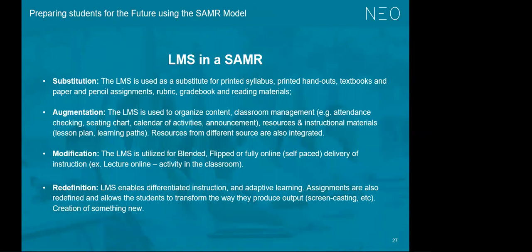And then to modify the use of a learning management system, another step higher, you utilize your LMS for blended, flipped, or fully online self-paced delivery of instruction. So the lecture can be online if it's flipped, and then the activity can be done in the classroom. So now you are modifying the delivery of the classroom using your learning management system.